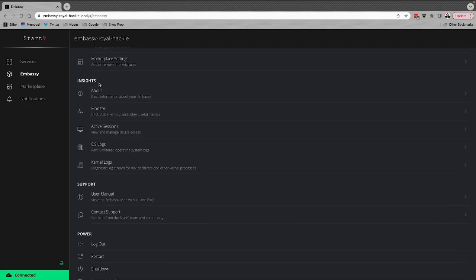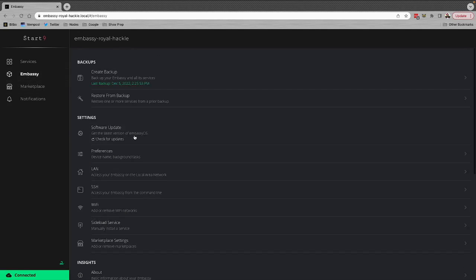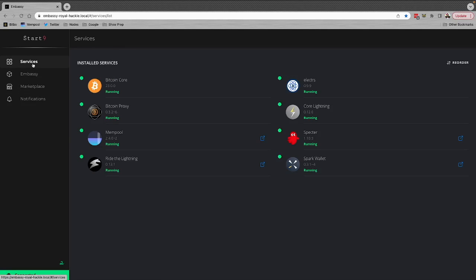Again, down below here, you have various insights about your machine. You can monitor CPU, disk, memory. You can see what's currently running, OS logs, all these different logs and stuff are down here. Again, if you're into the technical of it, you can see what's going on behind the scenes. You've got your support down here, and then of course, log out, restart, shutdown, system rebuild, all that stuff is down here. So if you need to restart your Embassy for any reason, there it is right in that Embassy menu. And that is that.